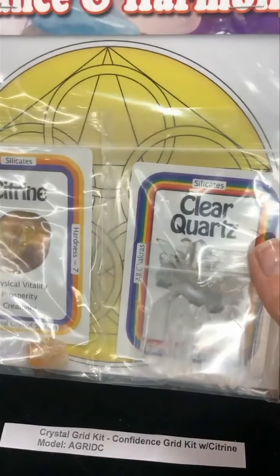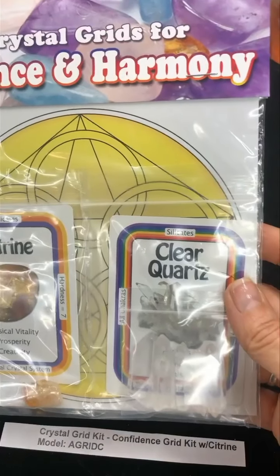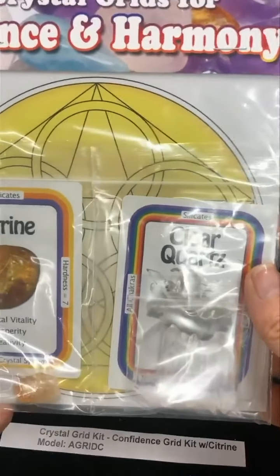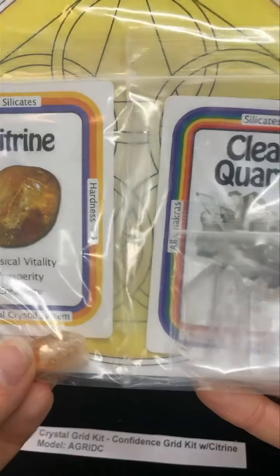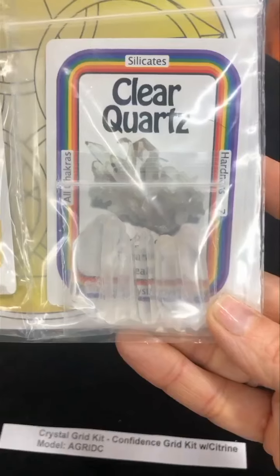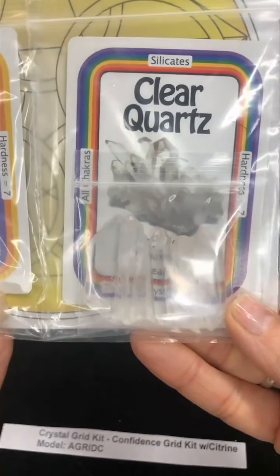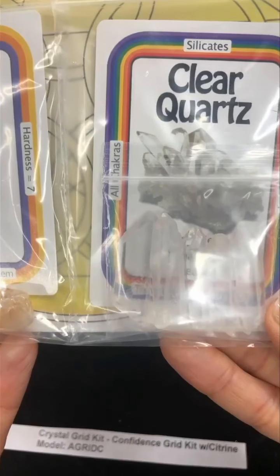Hello crystal lovers, today I want to share with you this beautiful confidence grid. This grid includes a central citrine crystal surrounded by 5 clear quartz points. Citrine and clear quartz are helpful for boosting confidence and energy.